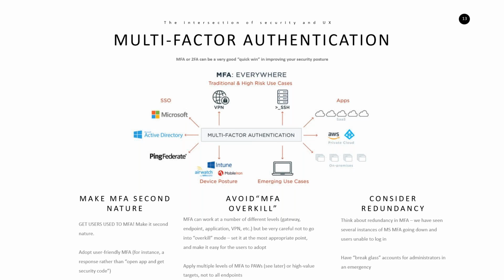It's much better that now you can just tap on the phone screen to respond to a prompt rather than having to go in and get a code from the authenticator app or whatever it is. So try and make your MFA user friendly to keep that performance perspective there. But make it second nature to the users, get them to embrace it. You can have it working at lots of different levels, but don't go overboard on it. I've seen people go too far with it, having people have to use it every 5 minutes when they're opening Office apps and silly things like that.